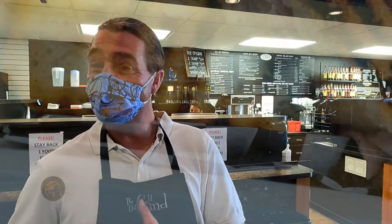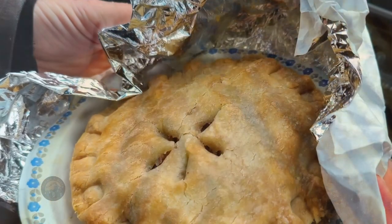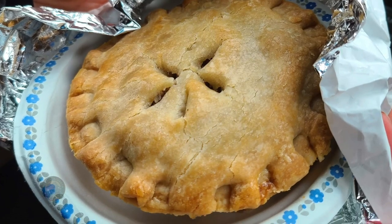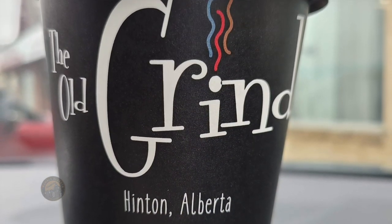Coffee's from Jasper, and they started out in their garage as a hobby, and now they're full-blown doing it. Wonderful. And you have a fabulous little cafe here, so tell me about your food. Our food is all homemade. We have many gluten-free options. It's slow right now due to COVID, of course.